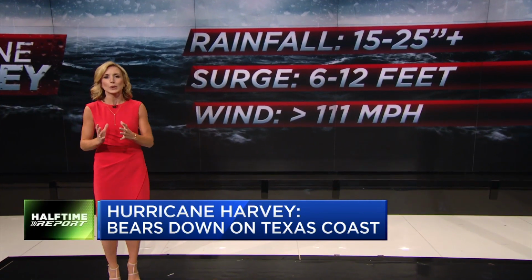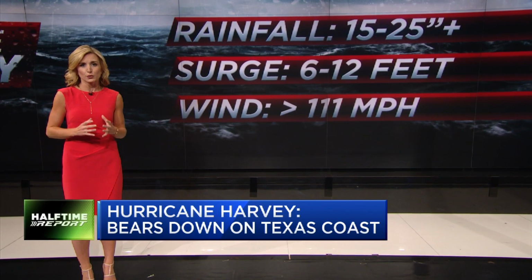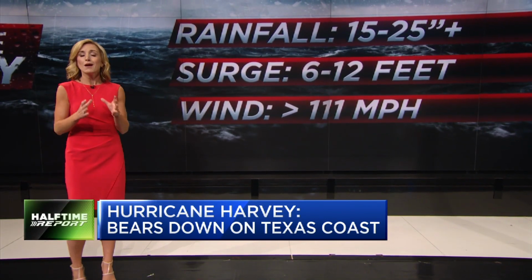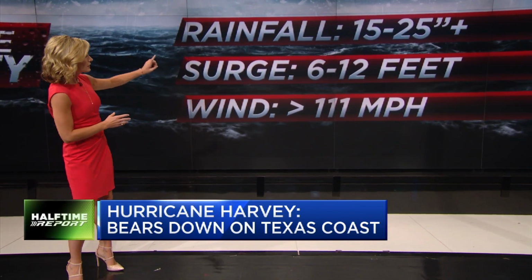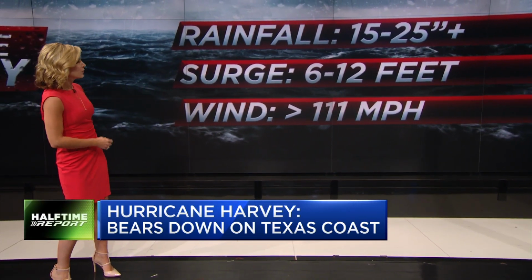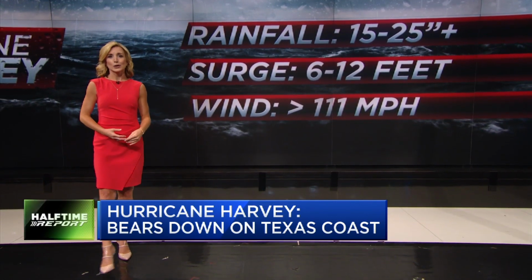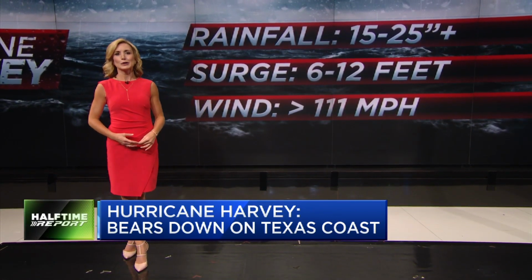Once it does work its way into the Texas Gulf Coast, it's really just going to sit there and churn through the weekend, pulling in some of that warm Gulf moisture and continue to dump rain across much of Texas. And the winds also in excess of 111 miles per hour, as this will make landfall again as a Category 3 storm. Guys, that's the latest on Hurricane Harvey.